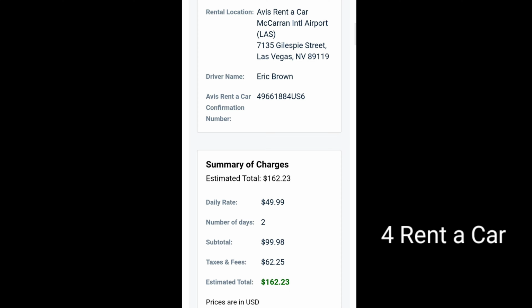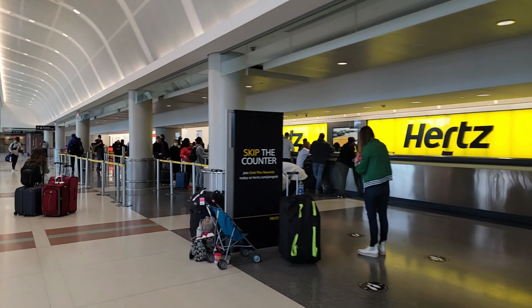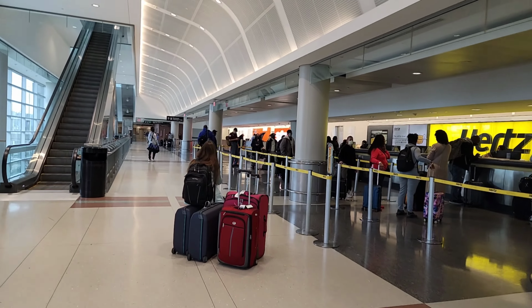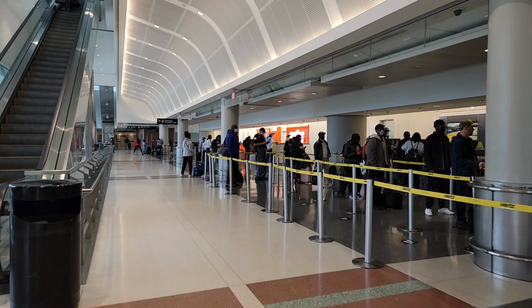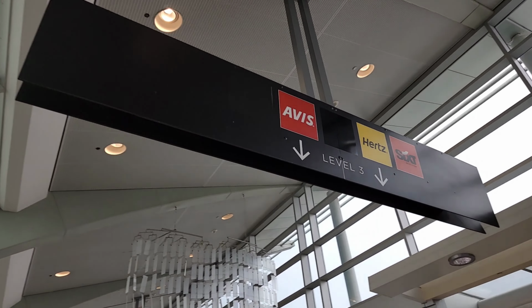Another mode of transportation in Vegas is to rent a car. Now, I don't recommend renting a car unless you're going to drive out to California or the Grand Canyon or drive out to Utah or something like that. Go drive in the mountains, which is great, or the other end of the city. Because if you're going to stay on the Strip, there's not a lot of hotels where you can park for free. So if you're going to be on the Strip the entire time, I don't recommend renting a car.